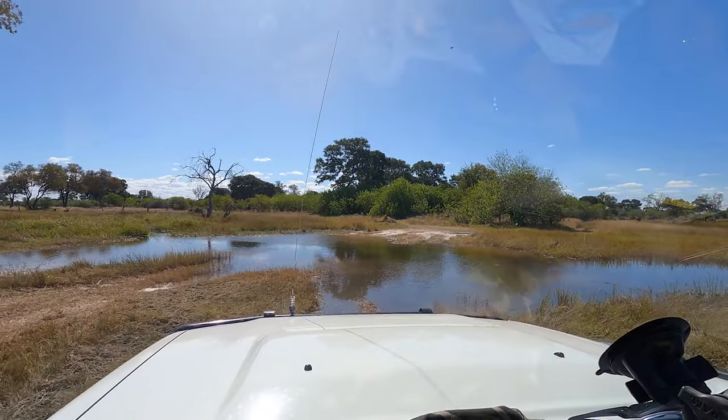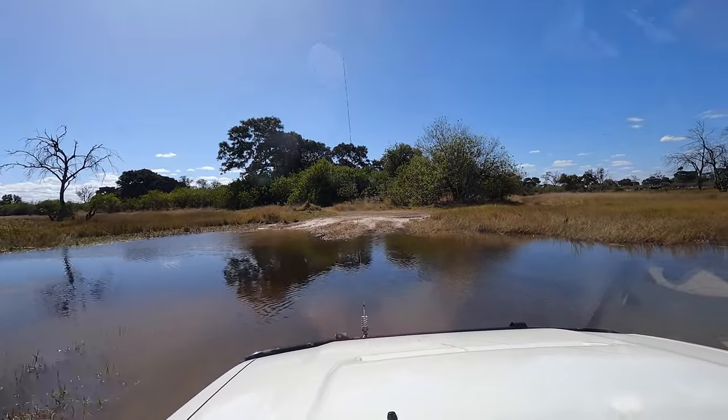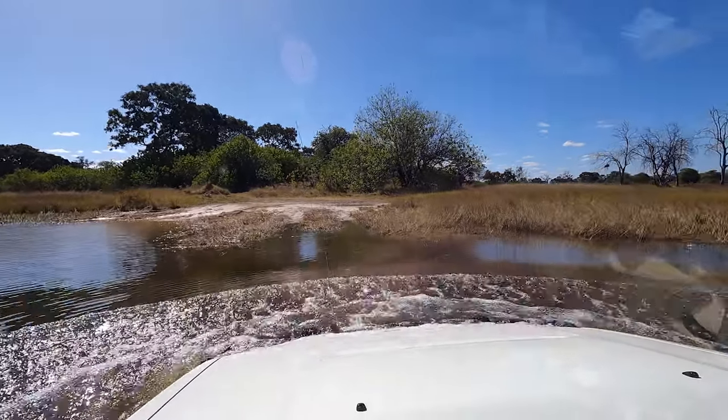There are some river crossings which need to be carefully approached. This is a great campsite for wildlife photography and videography, definitely nature at its best.